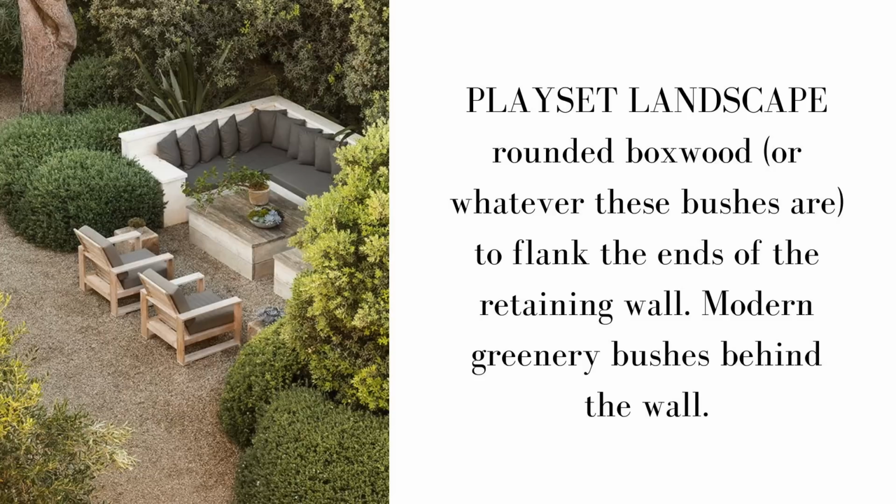And then behind the retaining wall, I liked how these bushes felt lived in, and it just feels really relaxing over there, peaceful and private. So I think that's pretty much what we were looking for in that area.